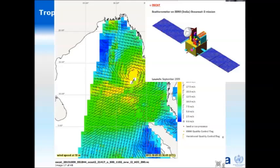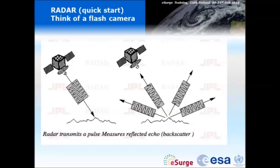So as I mentioned, what is a radar? A radar, think of it like a flash camera. When you take a photograph with your camera, you get a flash. That energy is bounced off your target, and your camera records the image. And that's really what you're doing with a radar system. You're sending out your energy and it's interacting with the sea surface at these very, very small three centimeter waves in C-band in this case. And depending on the roughness, you get a variable backscatter.